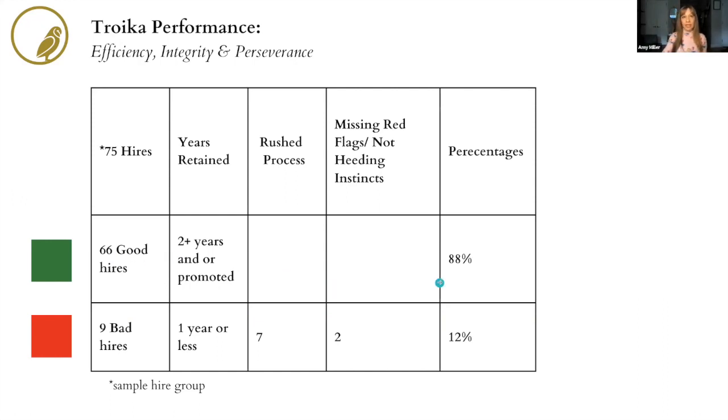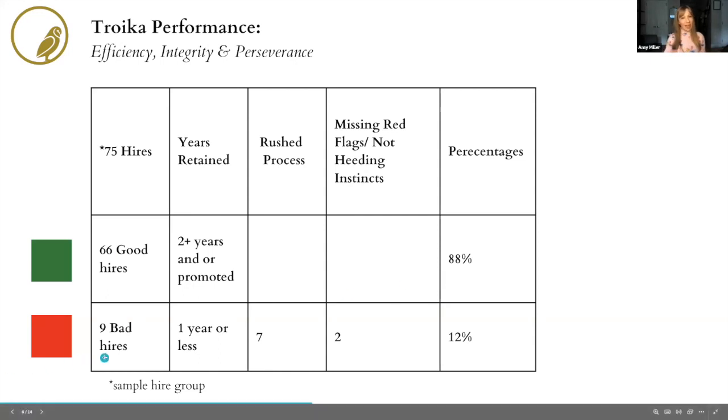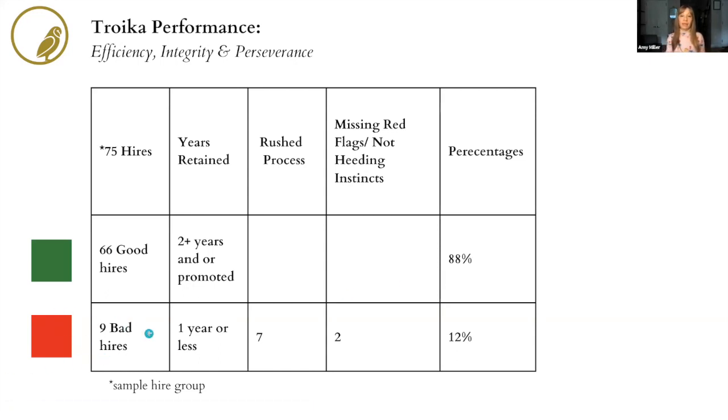So this is 88% of 75 hires were good hires. Now, 9 hires were bad hires, so 12%, meaning they were with the company for 1 year or less. Of these 9 hires, for 7 of them, the process was rushed. So this is the reason for the bad hire: the rushed process. And for the other 2 of the 9 hires, the reason is there were red flags.